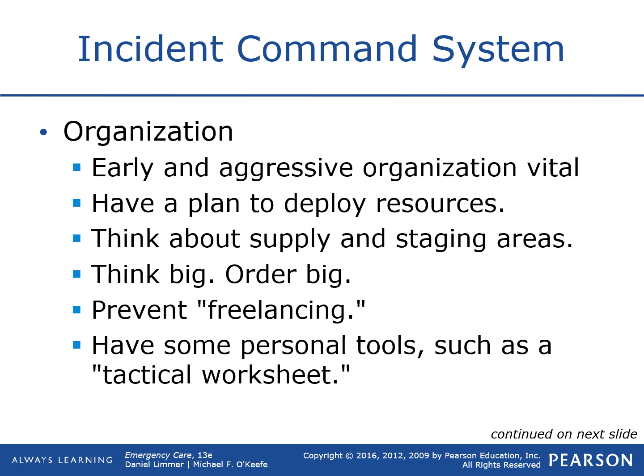A lot of times people in charge of the organization will have a tactical worksheet or some sort of board where they can track what's going on. So incident command is in charge of the entire thing, but operations actually delegates what's going to happen inside.